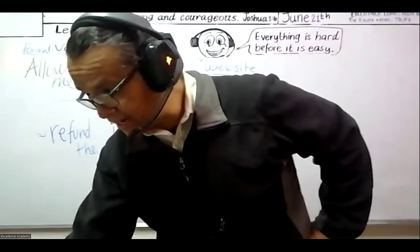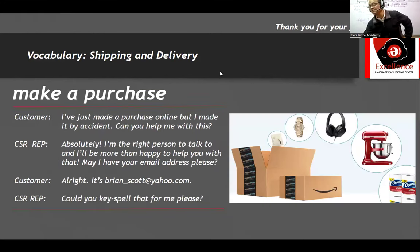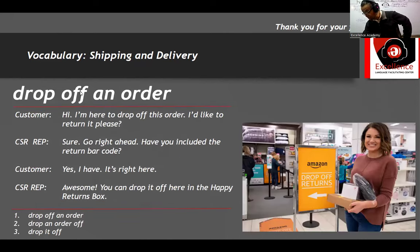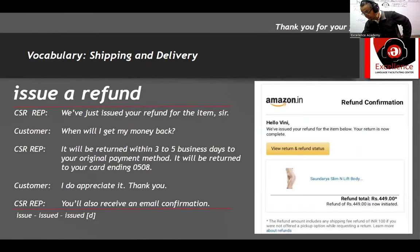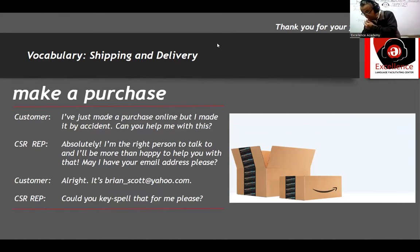Okay, we got a lot more to learn in this vocabulary lesson for tracking. Up next, we're going to talk about make purchases, how to use that, issue a refund, also all of that vocabulary that you need. And also after that, we're going to talk about drop off and pick up correctly. So let's take a little break and we'll be back with more, okay? 10 minutes, please. Thank you.